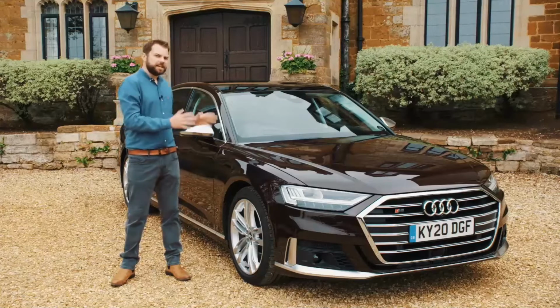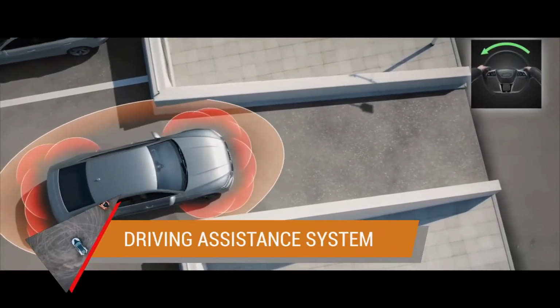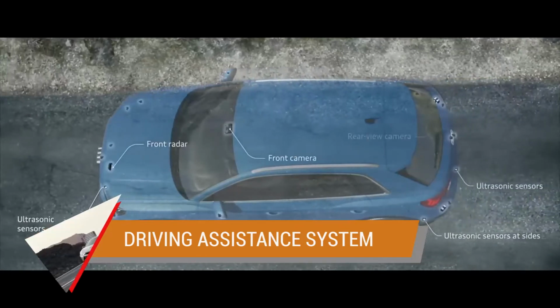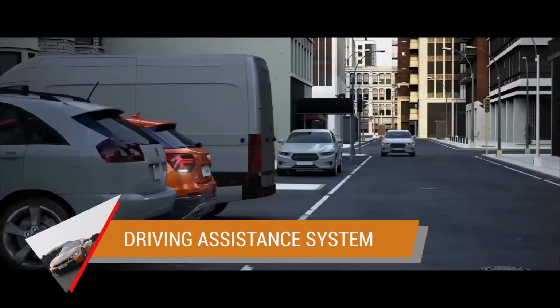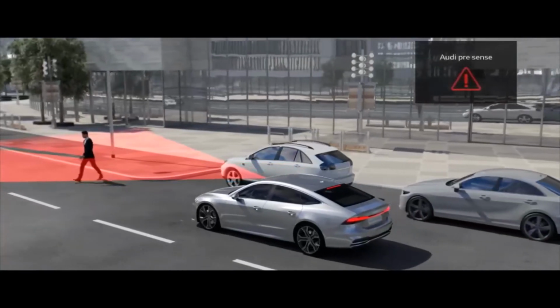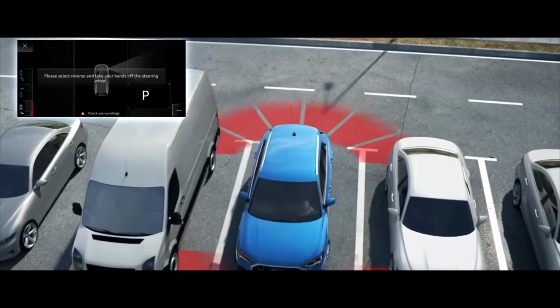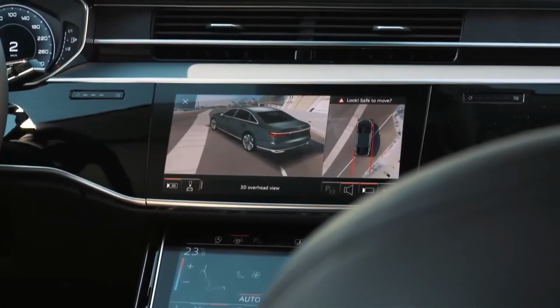I'm here with the Audi S8. This luxury car, along with other Audi models, has an invisible protective bubble using a network of 360-degree cameras, sensors and scanners. Among other things, these can help the driver to detect and react to a variety of potential collision hazards, to manoeuvre and park in tricky situations, and to even safeguard precious alloy wheels from unforgiving curbs.